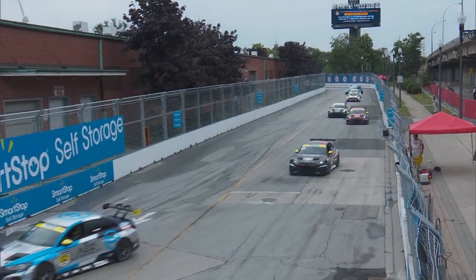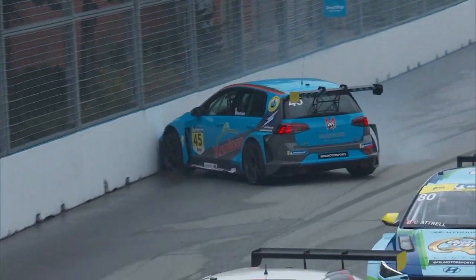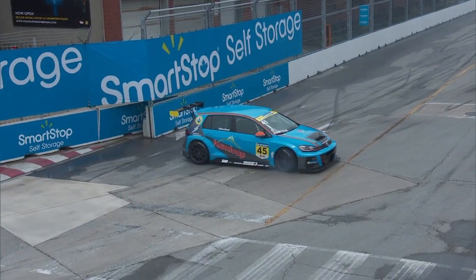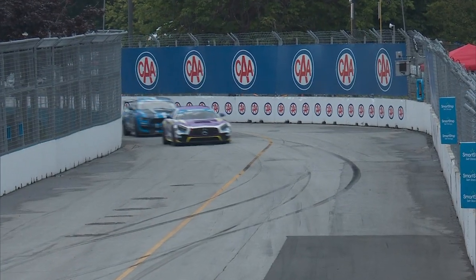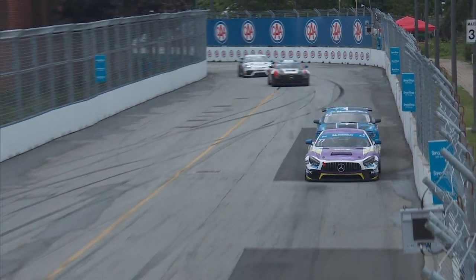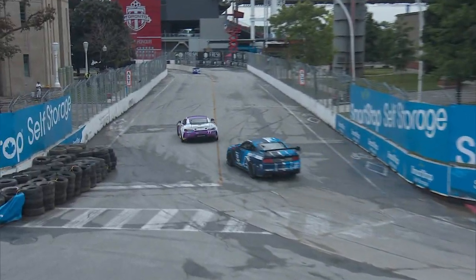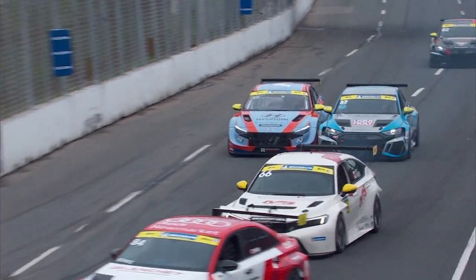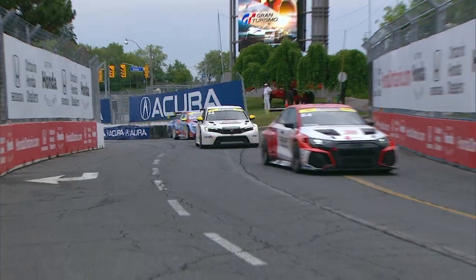Here's another look at what happened to Olivier Montour. Did somebody get into the back of him? He did touch the wall with the nose of that car just slightly, so not much damage to the front, but it's odd that that car would snap loose where it did. I couldn't tell if there was contact. Maybe it was just enough to get that car turned sideways, but a very light brush of the wall by Olivier Montour.